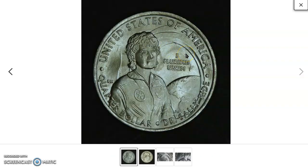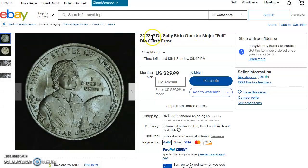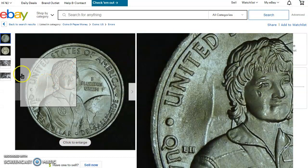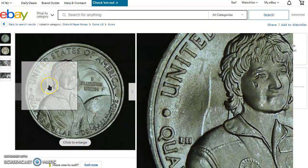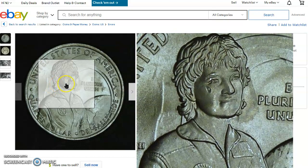This is, I believe, the ghost error or the reverse, what do they call this? My bad. This is the quarter major full die clash error. There you go. And you can see it there. Oops, that's not the right one. Bam. There you go. Right there behind her over her right shoulder. Look at that. Isn't that something?